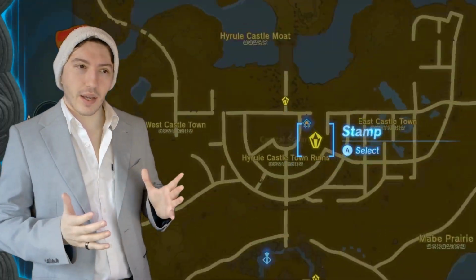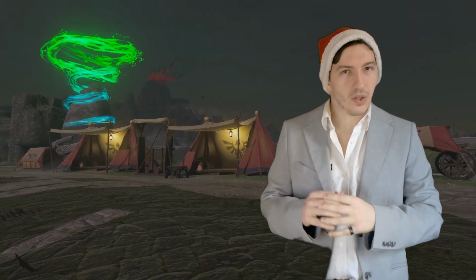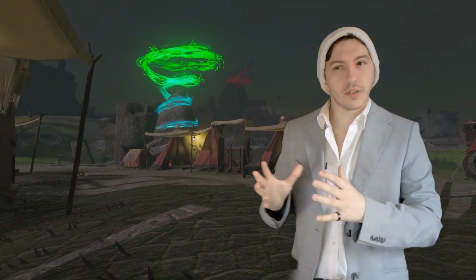Alright, so here we have a campsite that exists within the center of Castletown. The vibes here are instantly cozy. There's lots of tents together, which makes it feel like a community. All the tents are nice and big, but not too big. It feels like there's just enough space for you and your stuff.